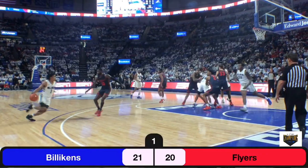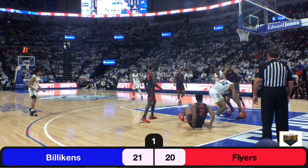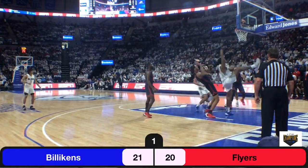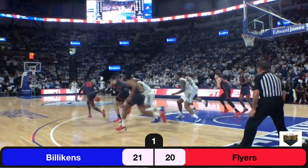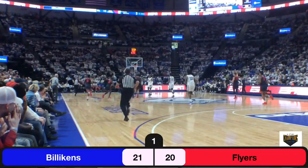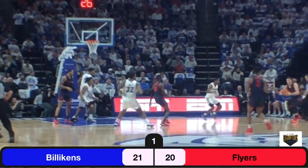French over to Goodwin. Down to the big man. He goes up strong and he misses. Goodwin on the rebound, he misses. Two missed layups by the Billikens. Put in, put backs.